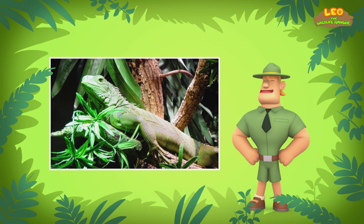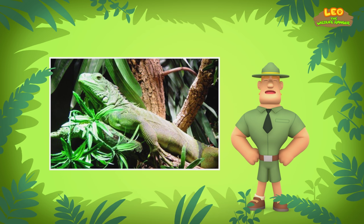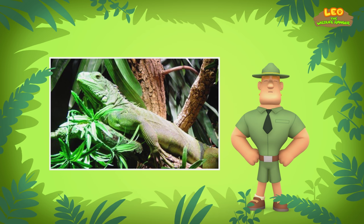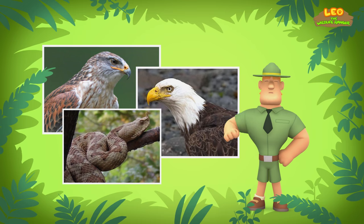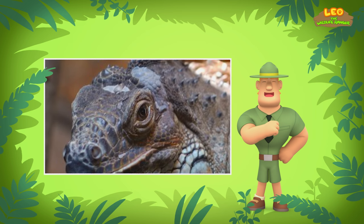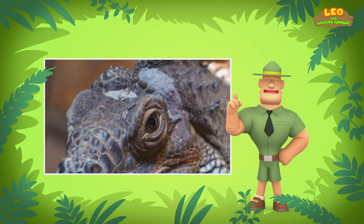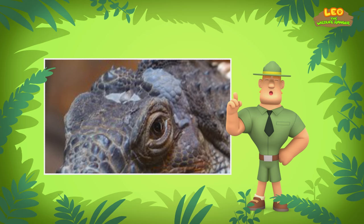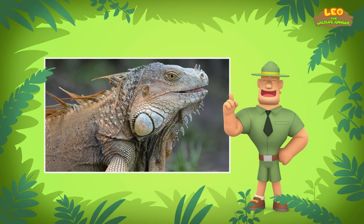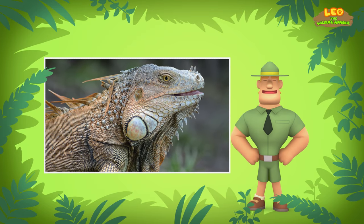Correct, Katie. The coloring of their bodies helps them to blend into the trees. However, iguanas still have to keep a constant lookout for predators, like hawks, eagles, or snakes. On top of having excellent eyesight to do just that, green iguanas also have a third eye. The third eye of the green iguana is right on top of the iguana's head. It's also known as the parietal eye. The third eye does not see as normal eyes do, but it can sense movement and change of light. The third eye is particularly useful when iguanas are looking out for hawks and eagles that fly above them.